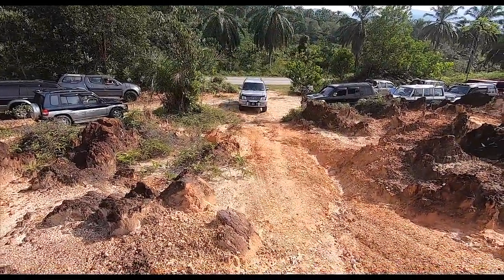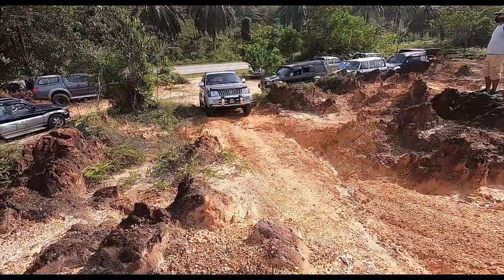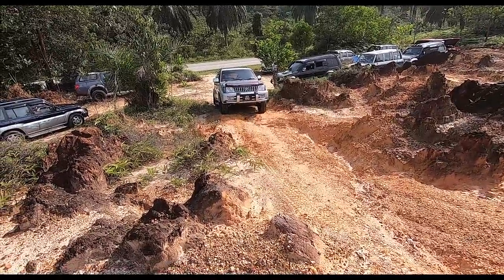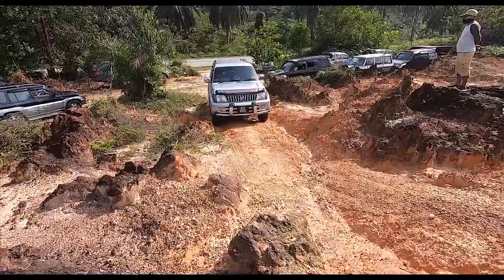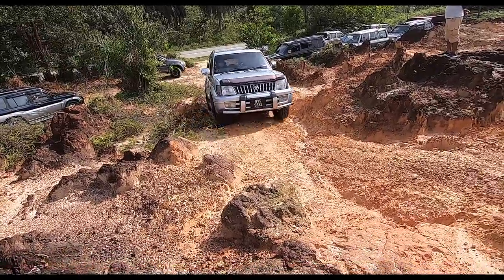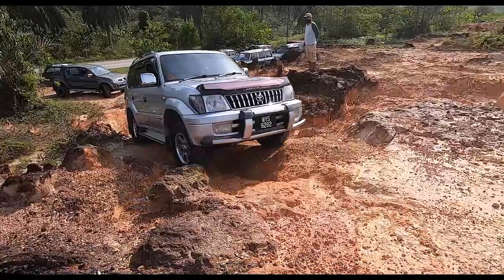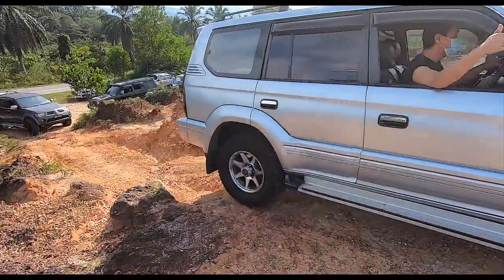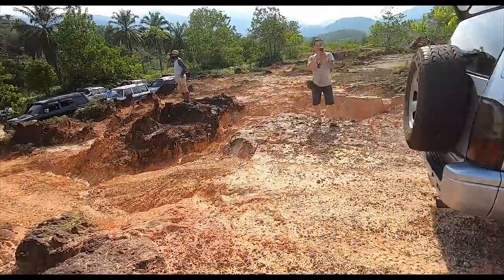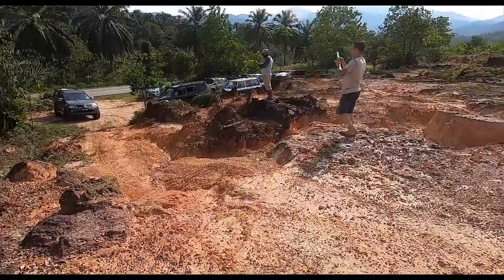Welcome to stage one of my off-road section. Slow, slow. Keep coming, keep coming, keep coming. Okay, okay. Easy lah, Prado. There we go. Nice. Back to the next to my car. Easy lah, Prado. No modifications also.